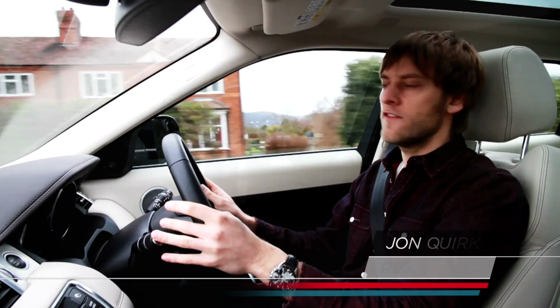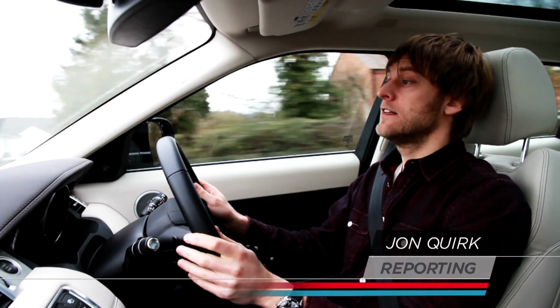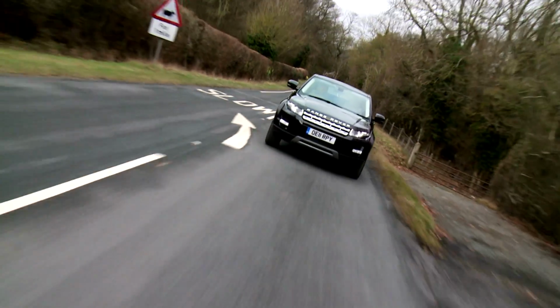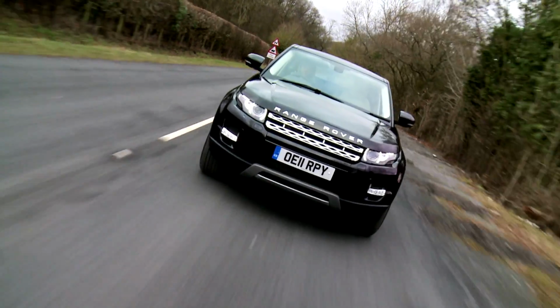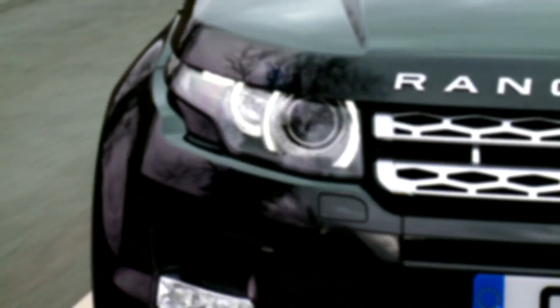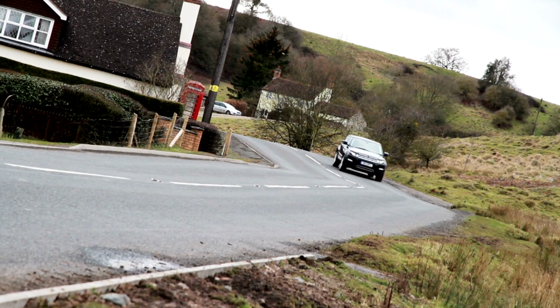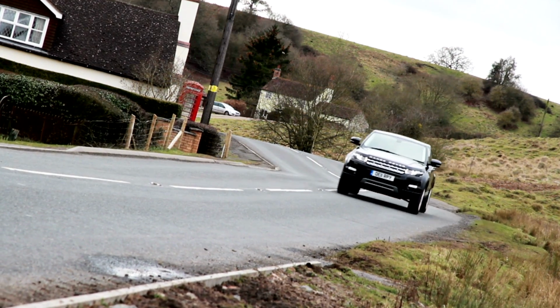For years, Range Rover has been a byword for luxury and off-road ability. But now there's a new breed of more style-conscious, more urban-centric buyers that still want all the opulence that you'd associate with a Range Rover, but have it in a smaller, neater package. And that's where the Evoque comes in.